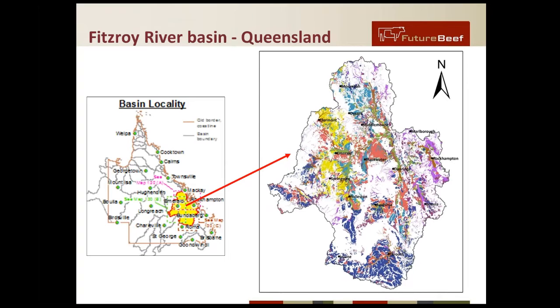What we were really doing here was focusing in on the higher quality soil types within the region that would be equally as suitable for supporting a grain crop as for growing a good quality annual forage or a good quality perennial grass pasture system.